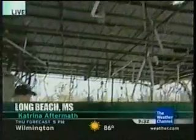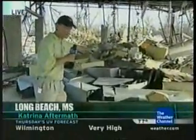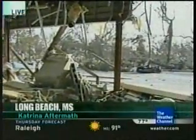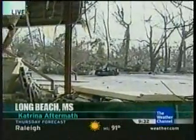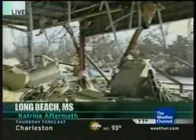Not many remaining structures here in Long Beach. We're about 2 blocks from the Gulf, and this is one of the few buildings that's still standing, if you can call it still standing. This is the local bank. Everything was pushed this way by the surge, which the mayor last night estimated at 30 feet. And beyond, you can see there's hardly anything standing. There's one house over in the distance, but just sweeping around, there's just nothing left. It's basically like an F5 hit the entire Mississippi coast.